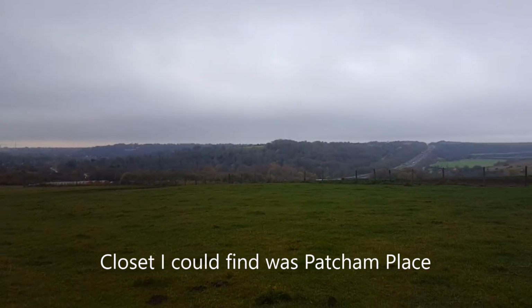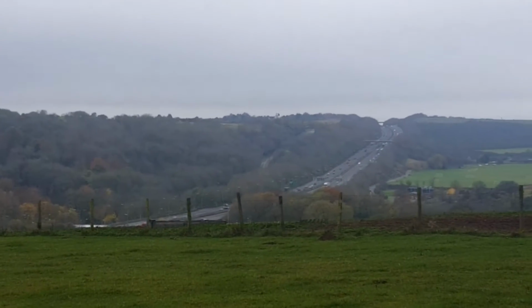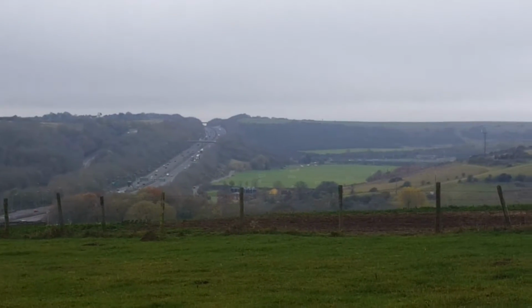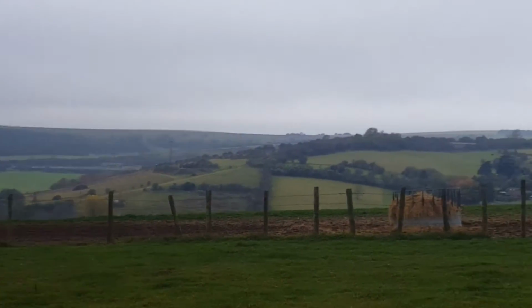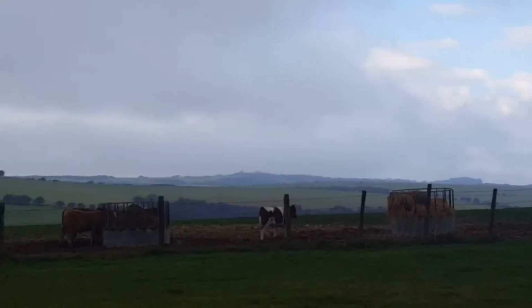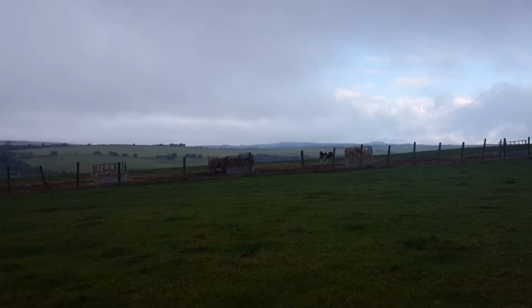And then you've got the A27 bypass that streams down through next to Waterhall. And then you've got the rest of the Devil's Dyke Road, which is the ridge all the way across, and then disappears out of sight. The dyke is somewhat in that distance over that way. And then you've got the local cows.